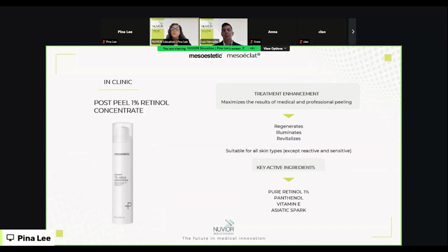And of course, once you've done that treatment, you can finish off with a beautiful cream mask, or you can upgrade and enhance this treatment. And as I said, this is such a versatile treatment. You can leave it as a standalone peel. You can enhance it with our post-peel 1% retinol concentrate. And I love this product. If you do any superficial medical or professional peels in your clinic now, this is a product you must have on your back burner.